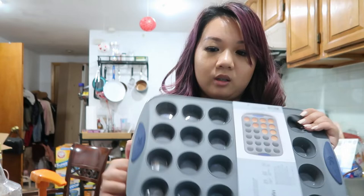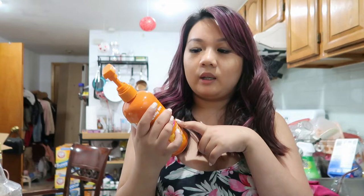One of the things that I have to do before I go back to work is meal prep for me and Thick Boy. So I got this mini cupcake pan from Target. I'm going to mix his wet food with his fish oil, and I'm going to split it.